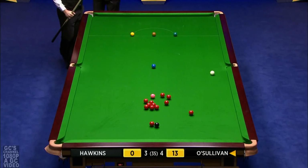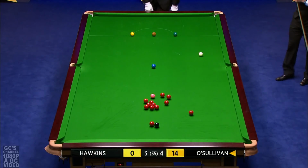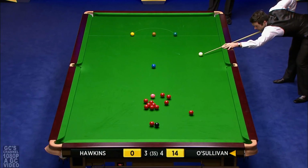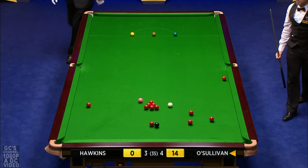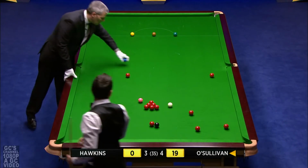But he's just cueing so well. I mean, his position throughout this tournament has been as good as it's ever been. OK, his long potting wasn't as good in the early matches, but that's started to come back now. And there's another wonderful shot. He's got the pink in play now, so he doesn't have to worry about the black.